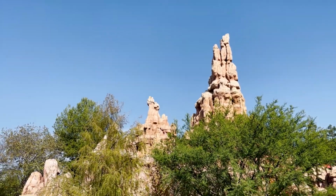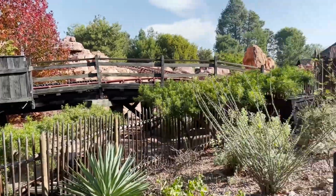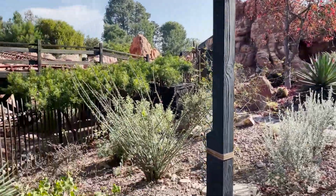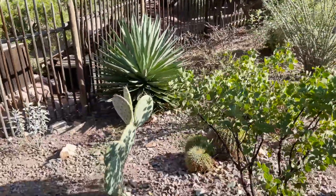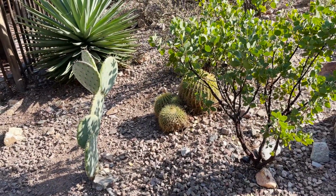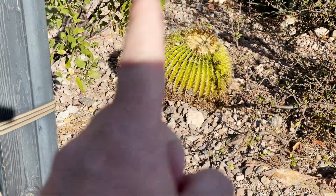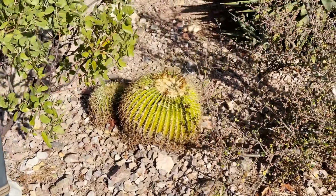Okay, so this is the majestic Bryce Canyon. You see the train comes through right down here. This is the exit where people exit out. But if you look right here, you're gonna see 3 little cactuses, and they make a hidden Mickey. I'm gonna try to go around the other side so you get a better angle of that. See the little ears and the head? You can't quite see it at this angle here, but there's the main head and there's the ears. Hidden Mickey.